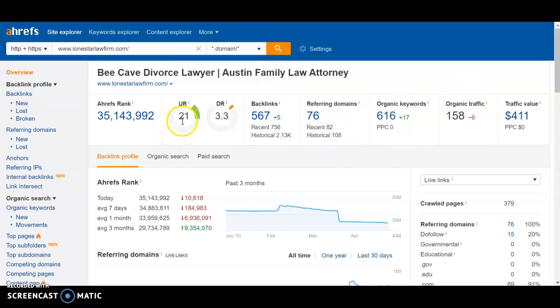The UR rating goes from 0 to 100, and it's a rating of your home page, but primarily the on-site SEO combined with the off-site SEO. You have a rating of 21 here because you have good internal links on your home page as well as a fair amount of content, and thus you're getting a pretty good boost there. But your DR is the rating of your backlinks. Here you can see that you only have a rating of 3.3, and that's because of the amount of backlinks you have.